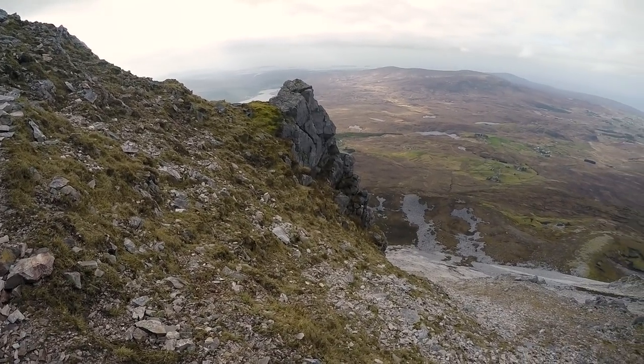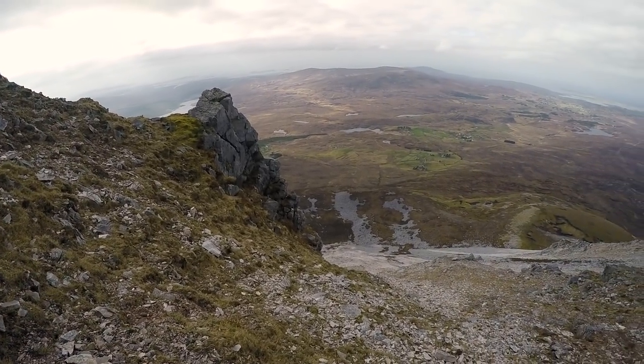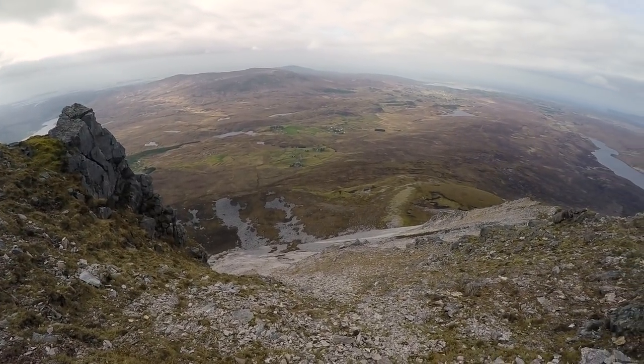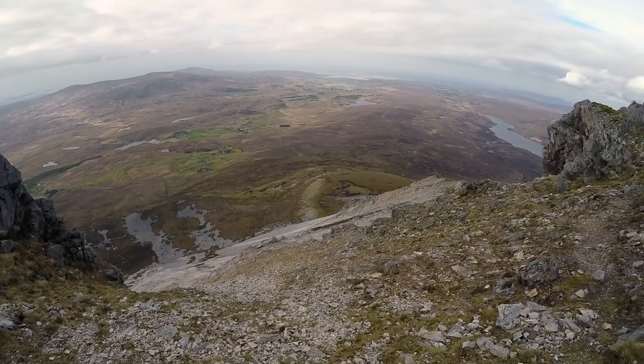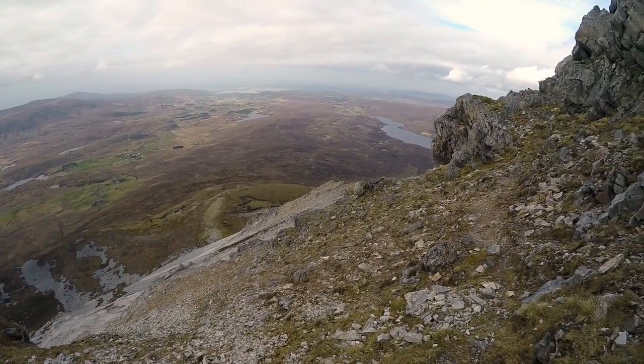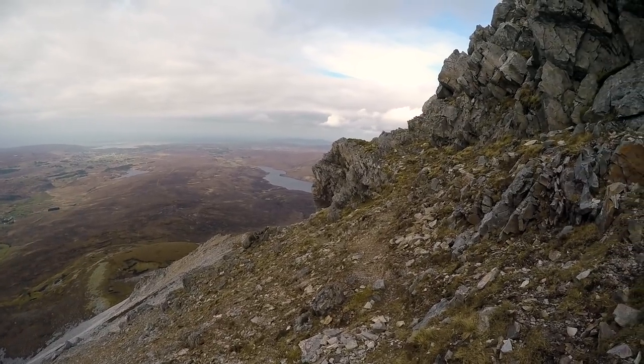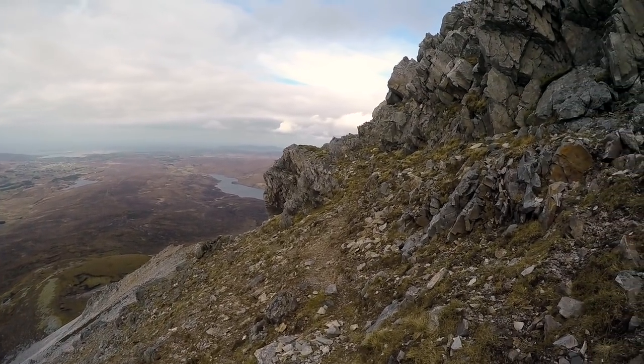The path's turned back to the west, so coming back into the wind. A wee bit of shelter here just behind some rocks, but it's pretty gusty wind. Still absolutely stunning. Pretty cool as well, feeling it in my hands.